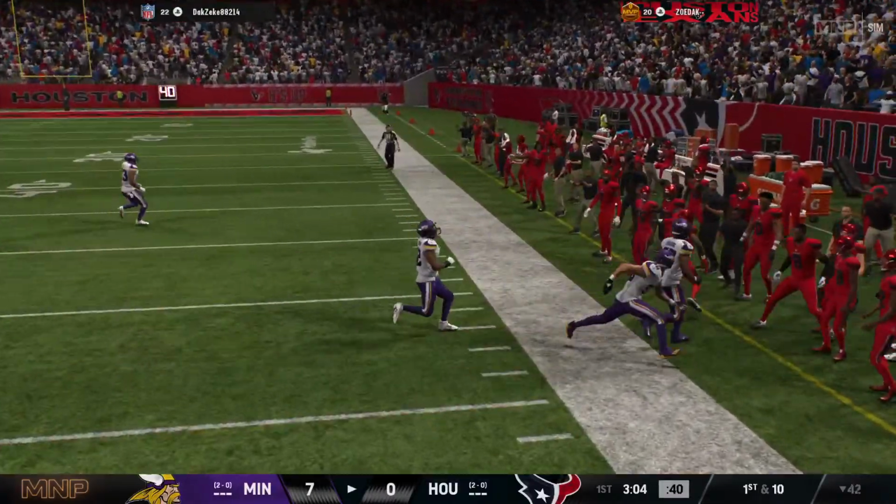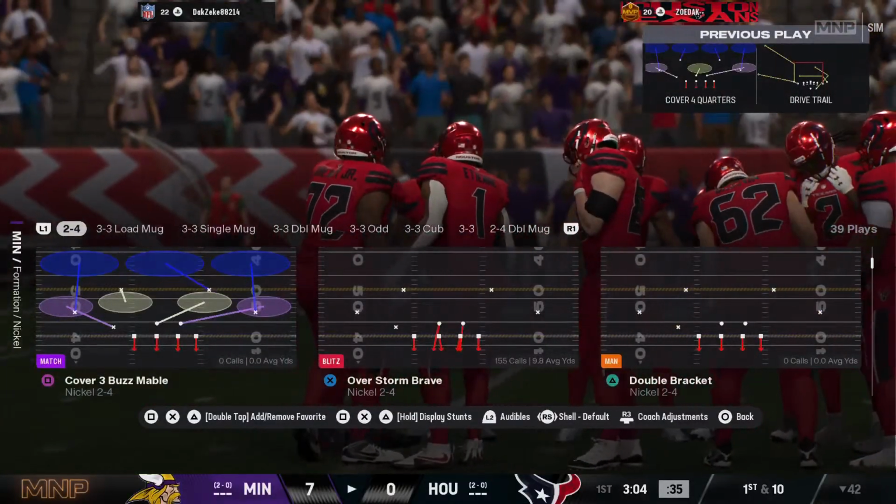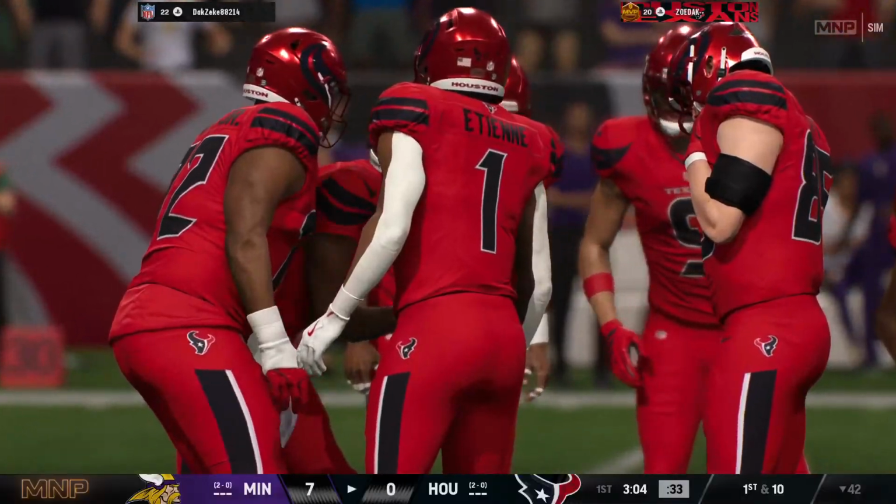Throwing the out route, complete. And he's out of bounds. Defenders get there to drive him out right near that 40-yard line. It's a gain of 11 there, and that picks up the first.